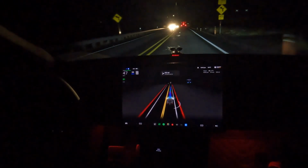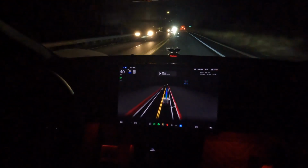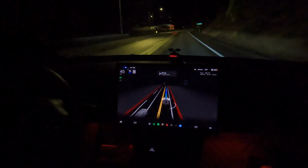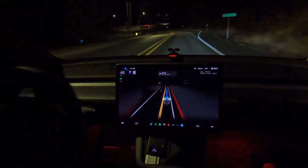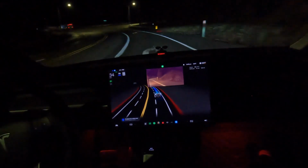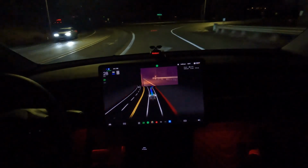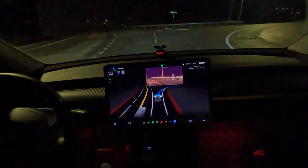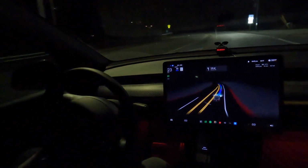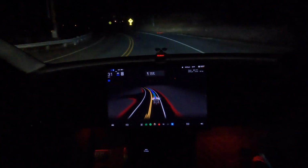We're braking way too early. All right, I'm watching the traffic behind me, but that was not cool. Now we should be signaling and getting into this turn lane. Okay, signal, turn lane. All right, that wasn't terrible. Blinker should stay on. And now let's make our right-hand turn. Okay, it did it. Probably not as smooth as I would have, but I'm not going to complain.